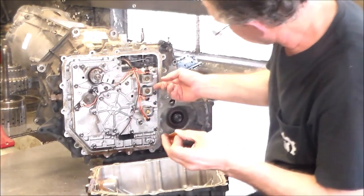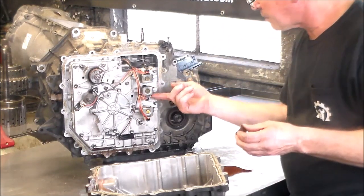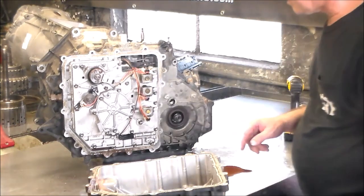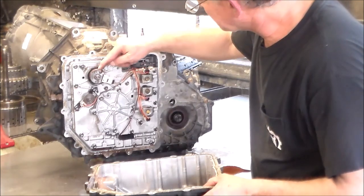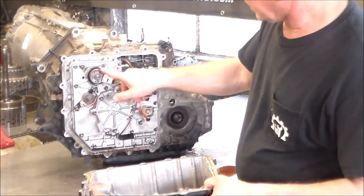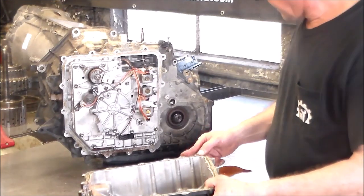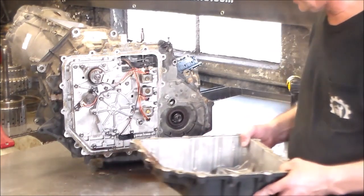To the shift solenoid. It almost looks a little burnt up. But we're going to be changing the solenoids. You know what? Almost looks like there's water in here. Got a bunch of rust on this EPC solenoid, bunch of rust here. Yes, evidence of water in this transmission. That's probably what we're dealing with.